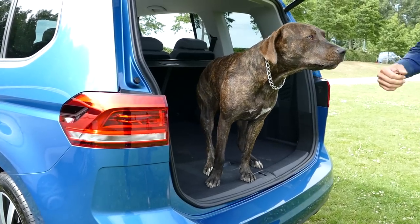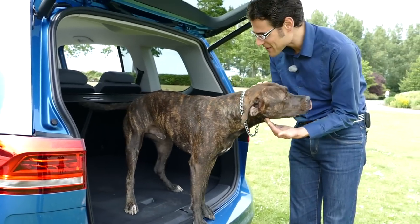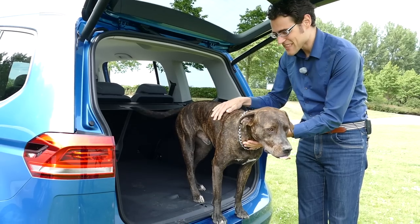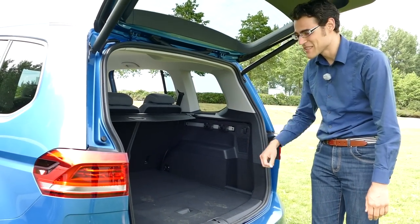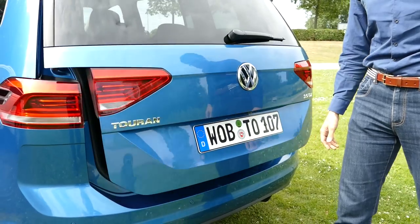So, a small dog test here. Good boy, good boy. So, you see, it's also very well possible. He also likes it. A lot of big dogs are also fitting in here.